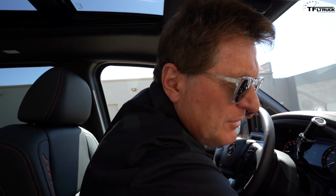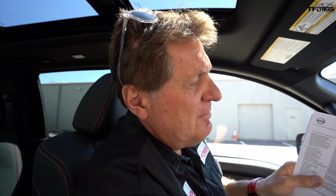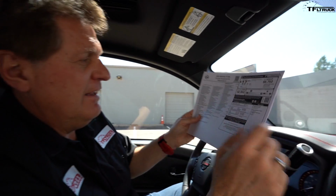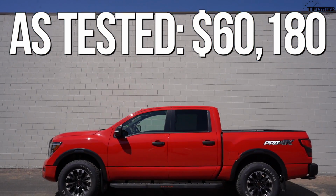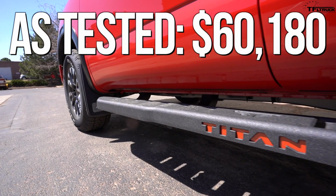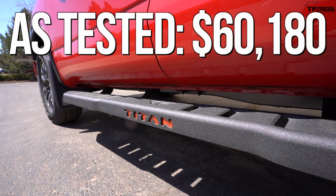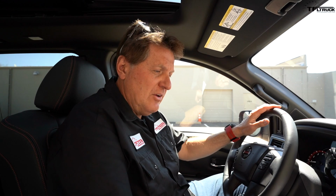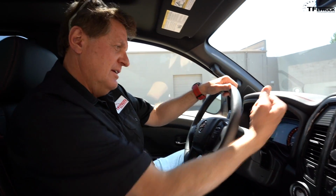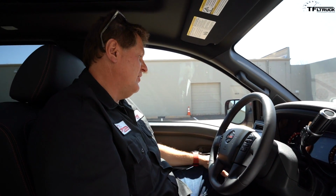Now, why don't I get the Monroney out, and let's talk about the most important thing, which is going to be, well, fuel economy. 17 combined, 15 city, 21 highway, but the most important thing is this number right here, 60,180. Wow. Yeah, this is the Pro-4X, which means you get Bilstein shocks, you get rear locker, you get skid plates, you get all the good off-road goodies that you would expect in like the Ram Rebel or the Chevy Trail Boss, or even the TRD Pro Tacoma, even though the Tacoma does not have a rear locker. So if you want a rear locker and you want Japanese, this is the way to go. You also have this big old traditional shift lever, which I think is really cool, and you can manually shift right here. So a lot of goodness in this truck.